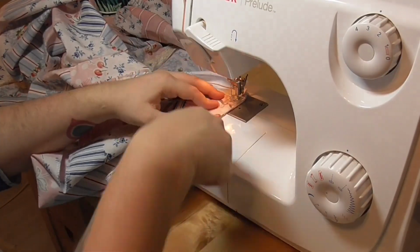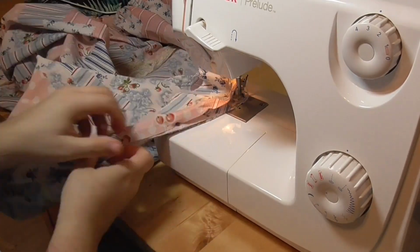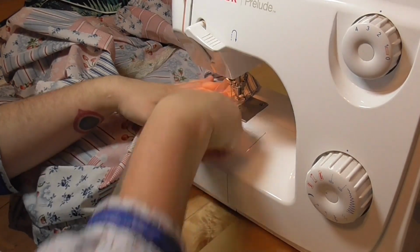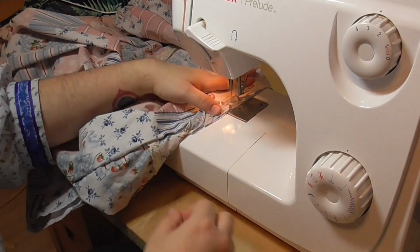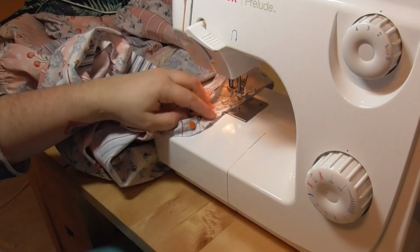Feeling decidedly miffed I never used the bias tape, I decided to finish the inner shoulder edge by binding it in tape and hand tacking it to the front of the bodice and the back of the bodice, so everyone can see that I made bias tape and used it.